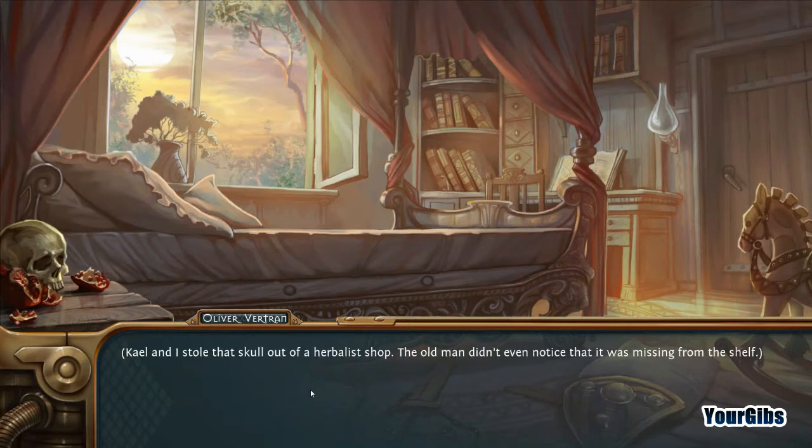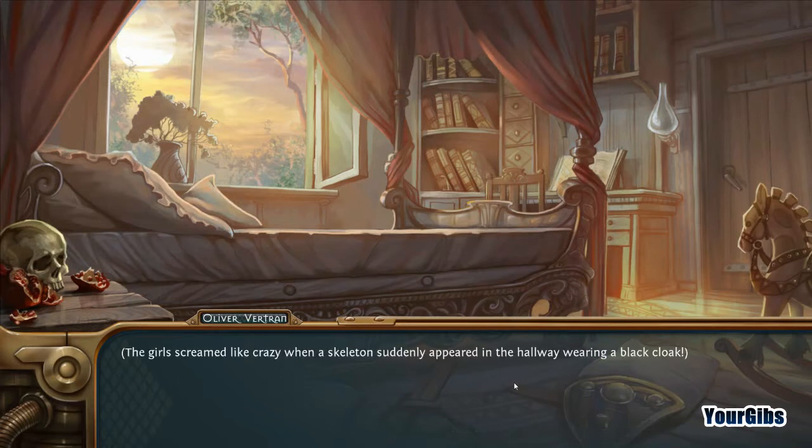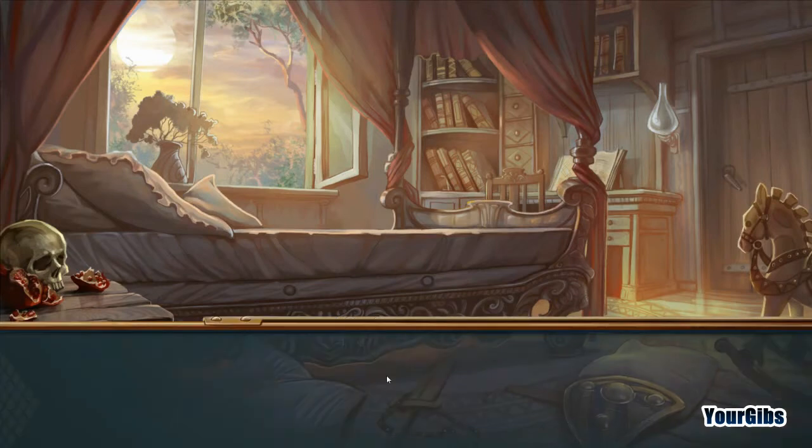Kael and I stole the skull out of the herbalist's shop. The old man didn't notice that it was missing from the shelf. Took the skull to school, put it on a stake, and threw a black scarf around it. The girl screamed like crazy when a skeleton suddenly appeared in the hallway wearing a black cloak. Professor Kortnix was furious when he found out about our joke.